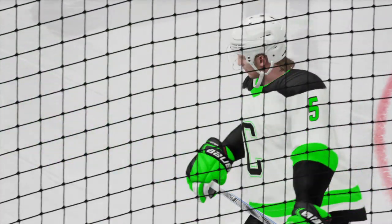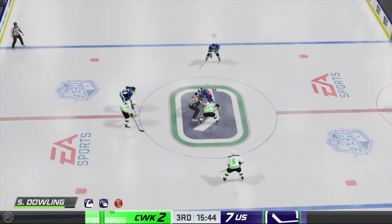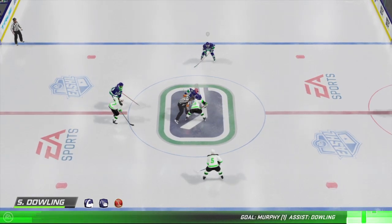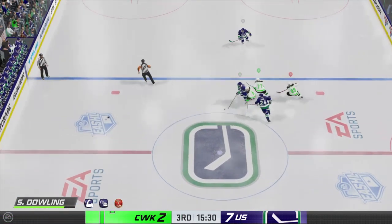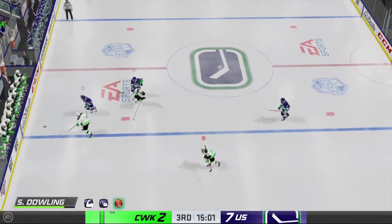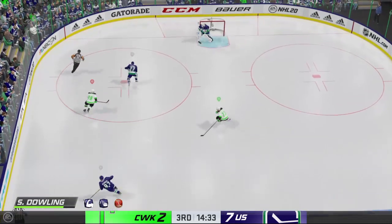The Canucks have a long way to go still here in the third. I guess you get your scores out there and you try and keep climbing out of a hole, but it's not very pretty right now. And play resumes as the puck is dropped. Beats the puck to Petrangelo. And that's intercepted. And that one's picked off in the neutral zone.